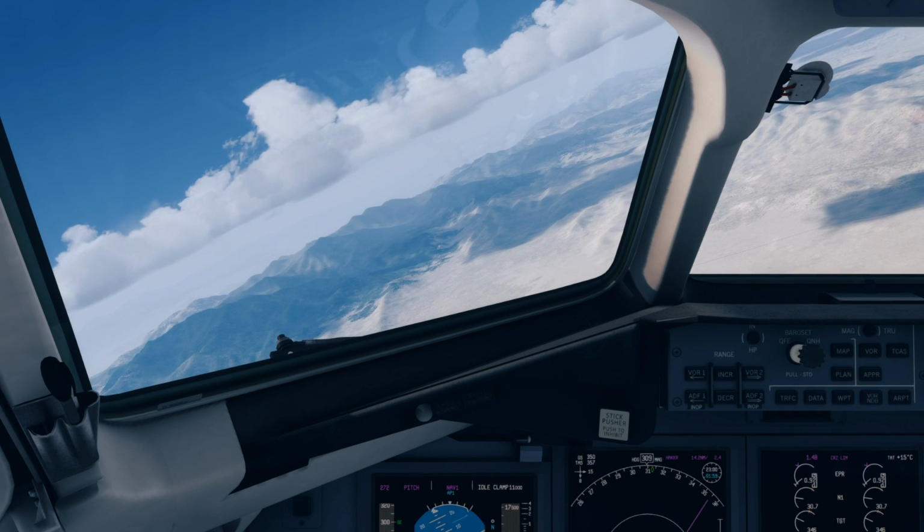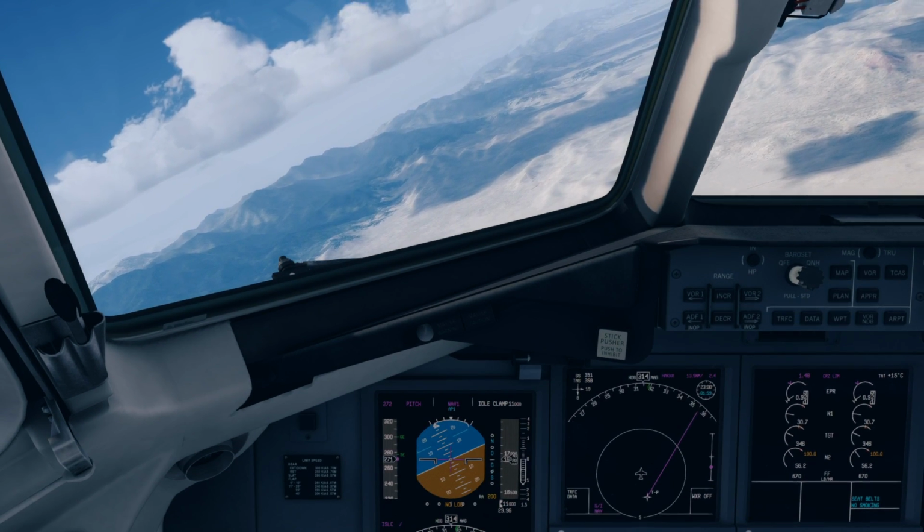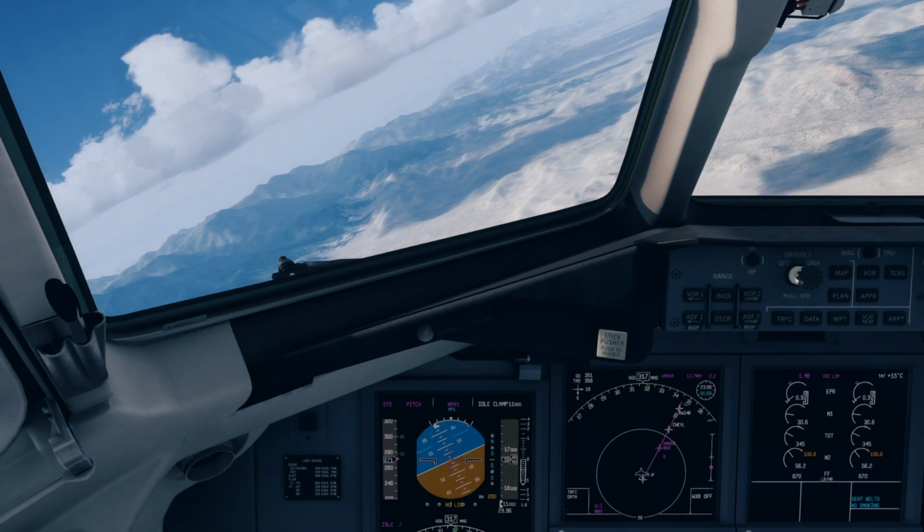Salt Lake Center, United 44 with you at flight level 320. United 44, Salt Lake Center, roger.